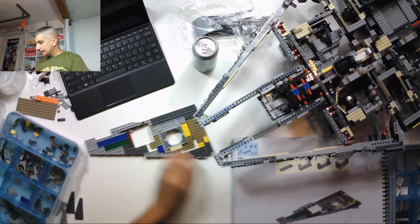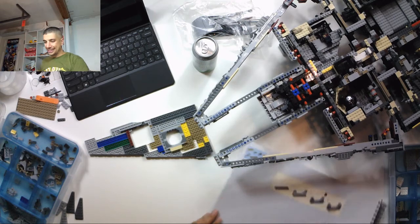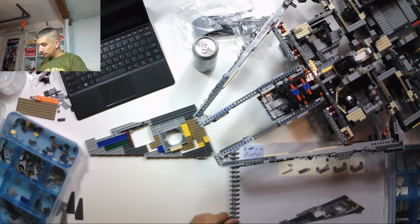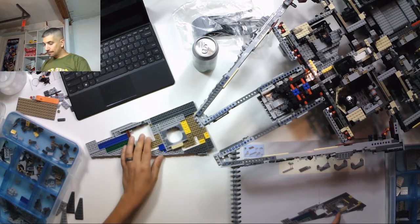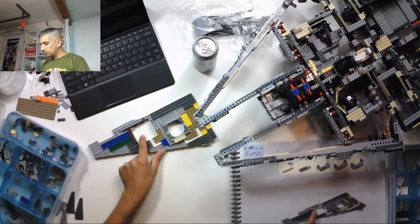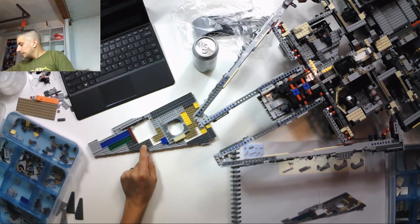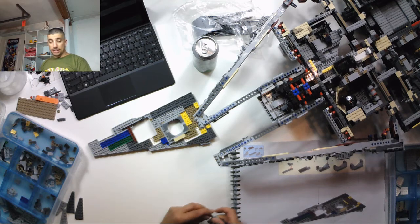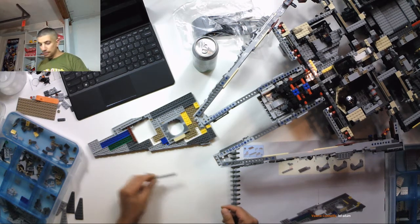But I'm not questioning the designers. And we go back to this page. And we are starting another one of these in the front here. So right here we're going to be working on this one now. So Drew can probably do the other one of these. So I'm doing one, this is obviously going to be the other side. Okay. So I'll do this one, Drew will do the other one.